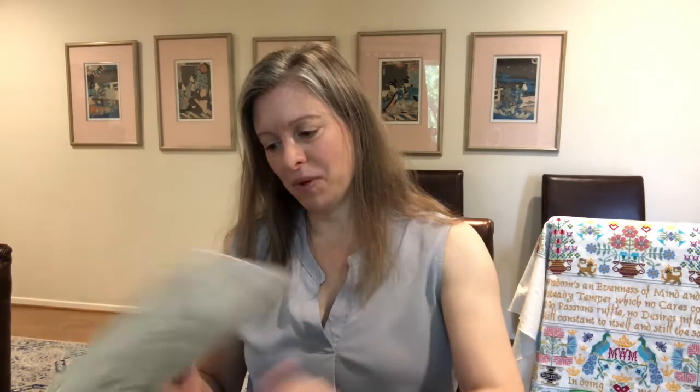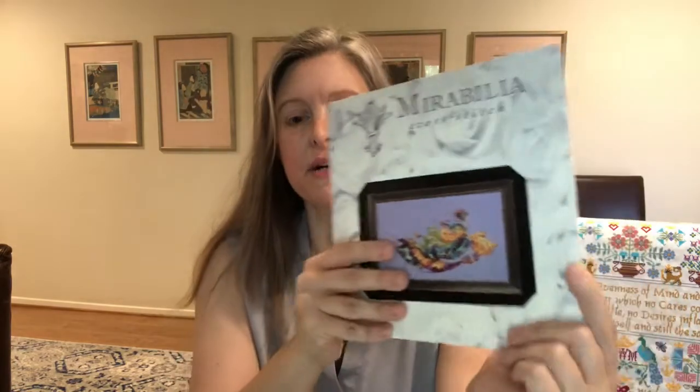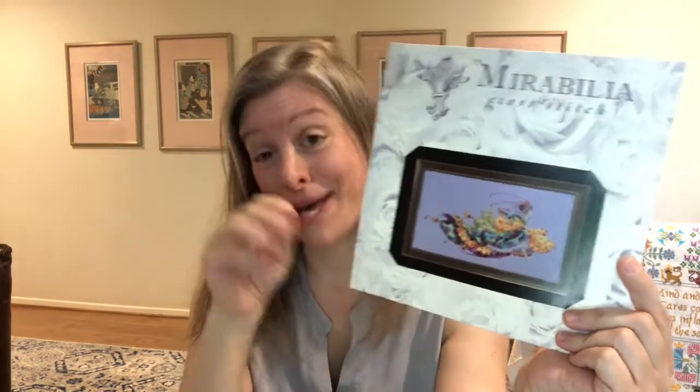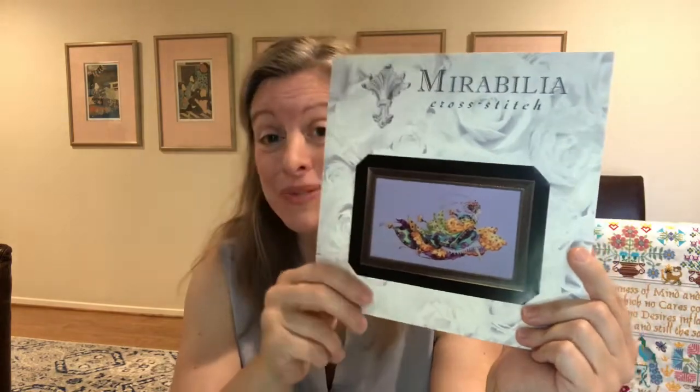Let's see, I also worked on my Mirabilia. Lisa from Crossed by Floss did Mirabilia Mania or Mirabilia May, and so did Sarah the Stitchin' Mommy. And I've been collecting Mirabilias for a long time, but I have never stitched one. I've never even put needle to thread on one, with the exception of this one.